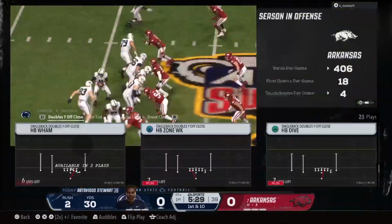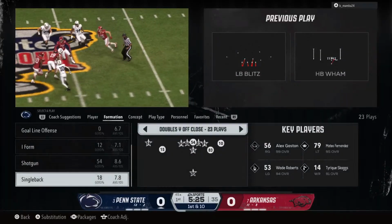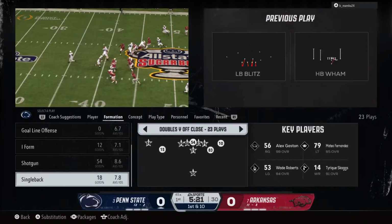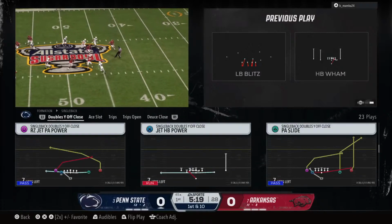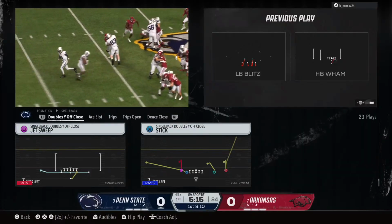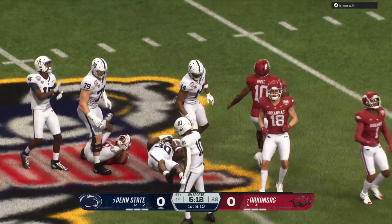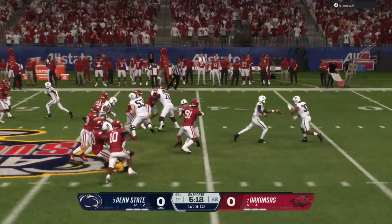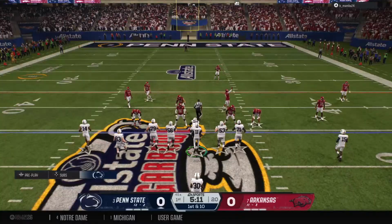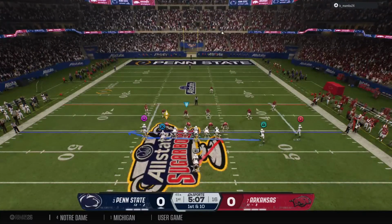Tackled, but not before he gets into enemy territory at the 45. Chris, if I'm not mistaken, this guy's already over 30 yards on the opening drive of this game. Another nice play right here. If this defense can't stop him, just keep feeding him the football. Great start to the drive. Back-to-back explosive plays, and now another first down.